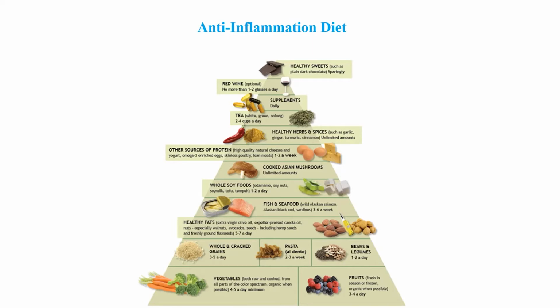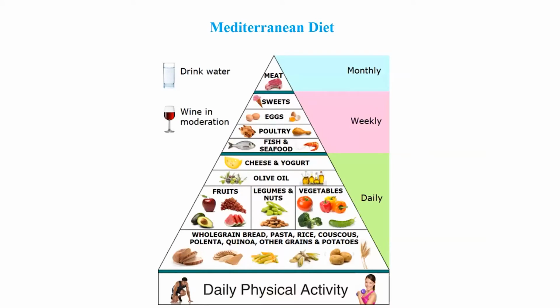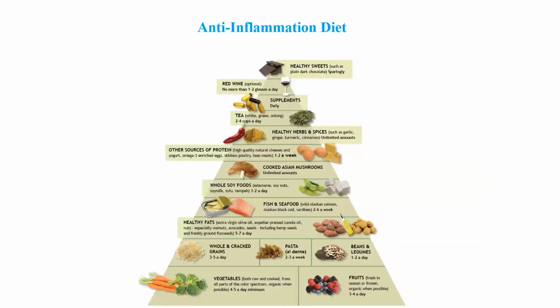All right. Also, the Mediterranean diet can help with keeping inflammation at bay. My take on this is that in order to be okay with having more servings of breads, grains, and cereals, you'll see it at the bottom here, very much like the American Food Guide Pyramid, it's important to be physically active. The anti-inflammation diet that you see here, you'll see that the fruits and vegetables are at the bottom and are what you really want to have more of.